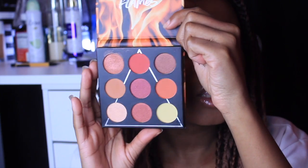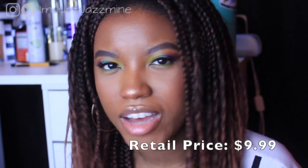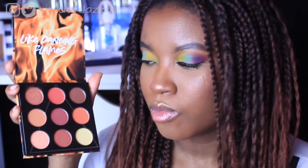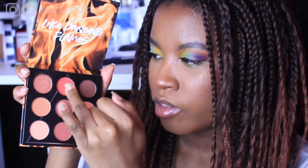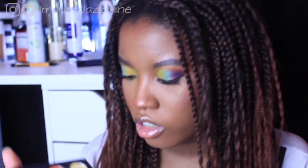I know it looks dirty. I've used it. I was trying to test it out. I don't know how I feel about it. I have to test it again because I was in a hurry. Very fire, very warm colors, which I hope so because this is a fire palette. And even though these are warm colors, you can use these as everyday colors as well, because some of them are matte. It has 1, 2, 3, 4 mattes. These two, this red up here, and then this brown, and then the rest of these are shimmers.